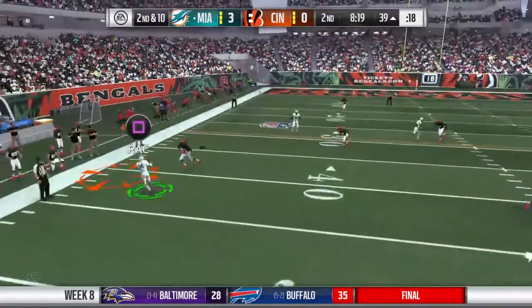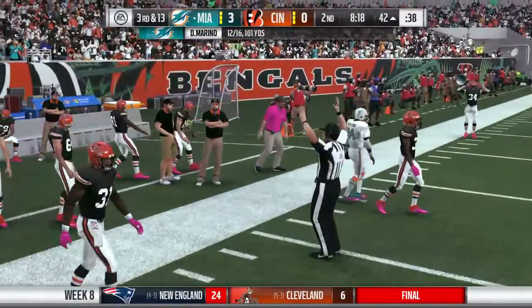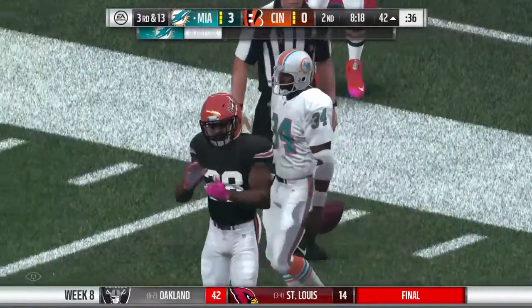I'll take your word for it, my man. He's going to leave this for his running back. It's complete. They'll wind up losing 3. And now it's 3rd down.